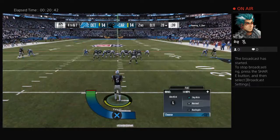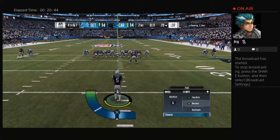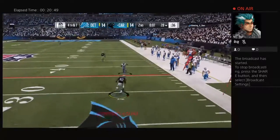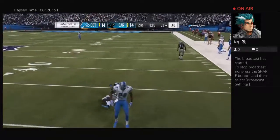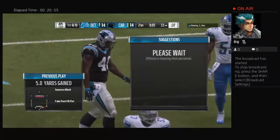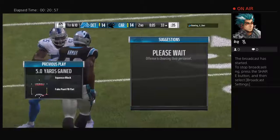So on fourth down, kicking it away here, Michael Pilardi. And how about this, a fake? And this is caught, but he will not make the first down marker. That'll be a turnover on downs. Call it a gain of 5.